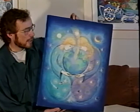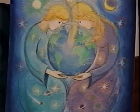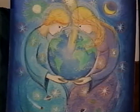This smaller piece I call Parents of the World. Again, they're almost angels and yet without the wings. Perhaps they're brother or sister. Perhaps they're the couple who gave birth to the planet. But again, they're taking care of, they're cradling and nurturing the planet.